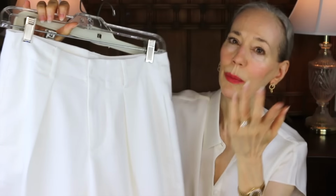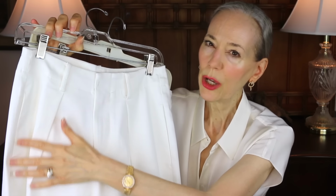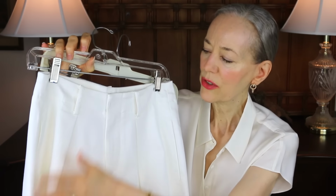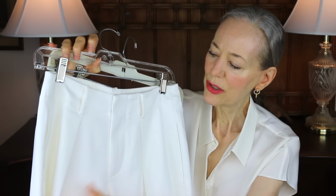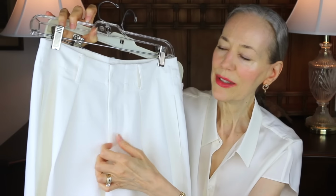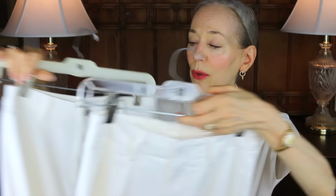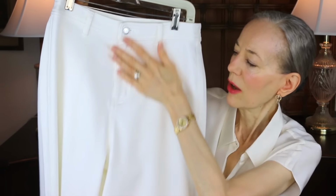What I love about the pleated ones, going back to these, is that the pleating is below your belly. They're not adding bulk to your belly. See, it's flatter around your stomach. See, here it starts to open up. The pleats start to open up down at the bottom of the zipper here. So over your belly, it's smooth. And of course, with the flat front, it's smooth all the way down.